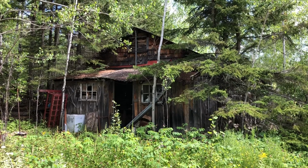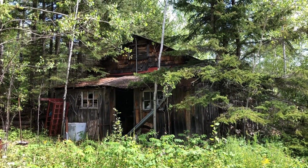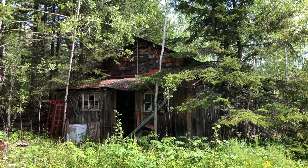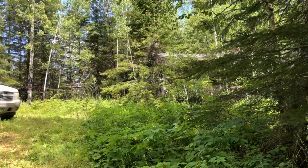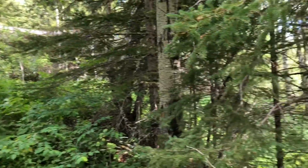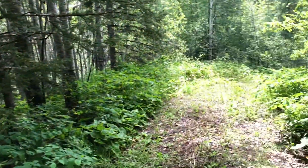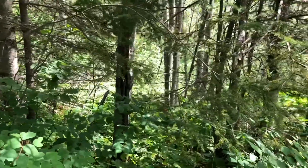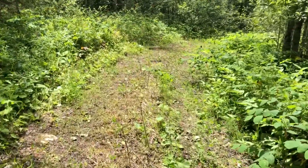I'm not sure if they're well tiles or if they're manhole tiles, but he's supposed to come with a backhoe and some gravel and start working on it today. Yay! So as you can see, there's the old cabin, and it's quite a drop down. I don't know if you can see that gorge, but it's quite a drop down. This laneway is quite steep.